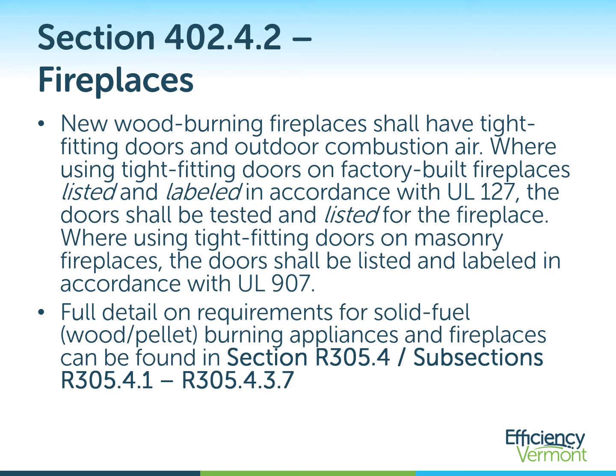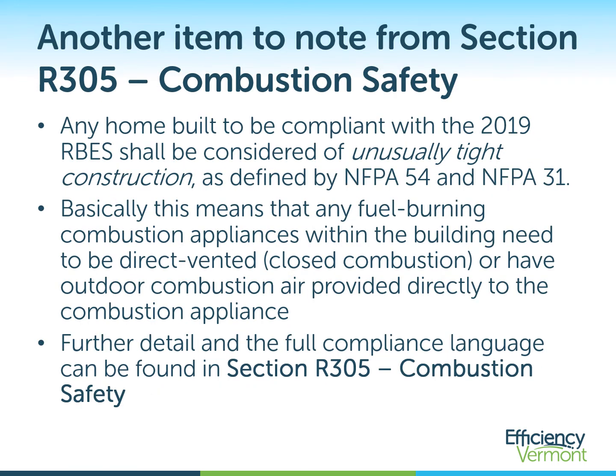subsections listed below. So again, to reinforce what was mentioned in the previous slide from Section R305 regarding combustion safety, basically any fuel burning appliance in a building needs to be either direct vented or closed combustion and have outdoor combustion air provided directly to the appliance. So basically any combustion air cannot be provided from within the building. Further detail, as mentioned, is provided in the full Section R305.